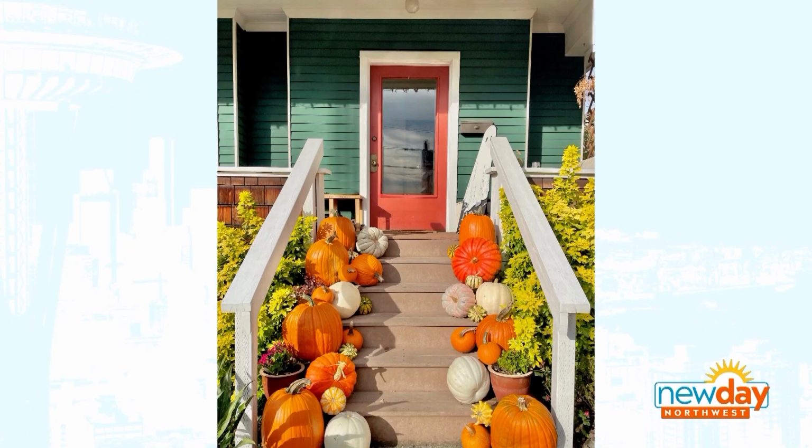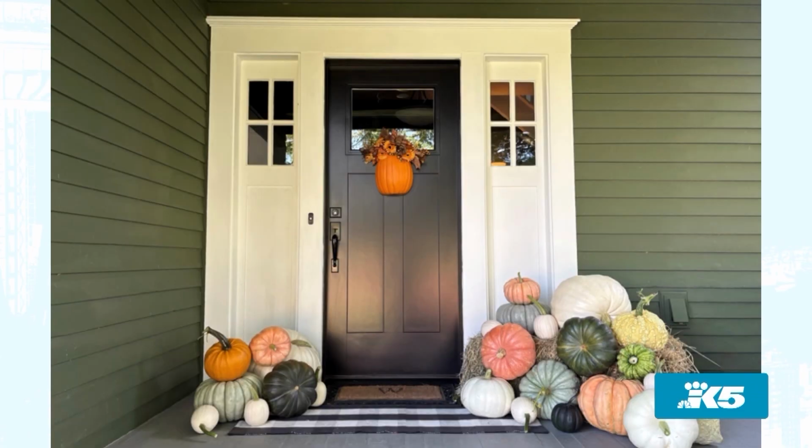Ooh, this is vibrant. I know, right? It works so great. I absolutely loved this house and front door with the pumpkins. And again, it's that welcoming in. I think pumpkins always add so much charm and warmth to an entry. So I loved doing this one.